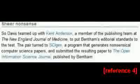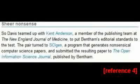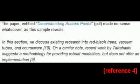So Davis teamed up with Kent Anderson, a member of the publishing team at the New England Journal of Medicine, to put Bentham's editorial standards to the test. The pair turned to SCI-Gen, a program that generates nonsensical computer science papers, and submitted the resulting paper to the Open Information Science Journal, published by Bentham. The paper, entitled Deconstructing Access Points, made no sense whatsoever, as this sample reveals.